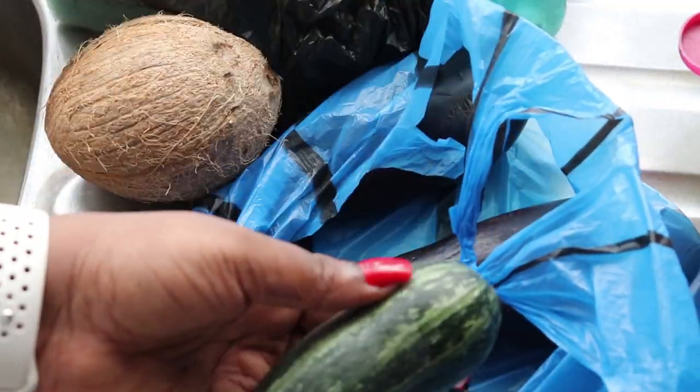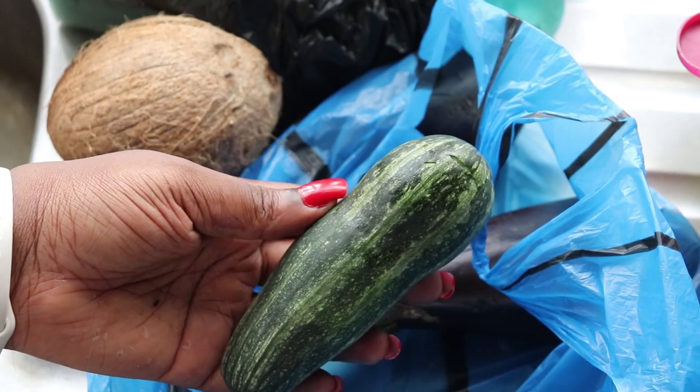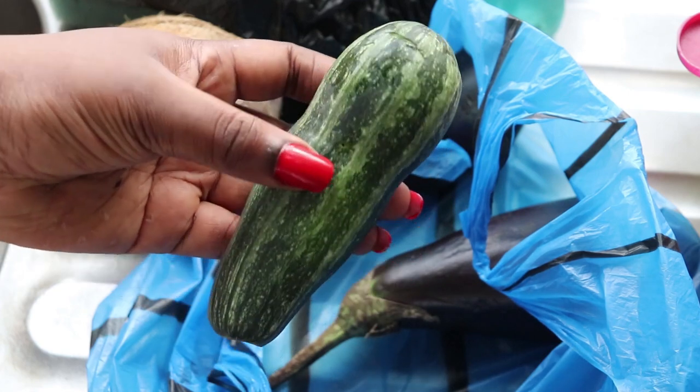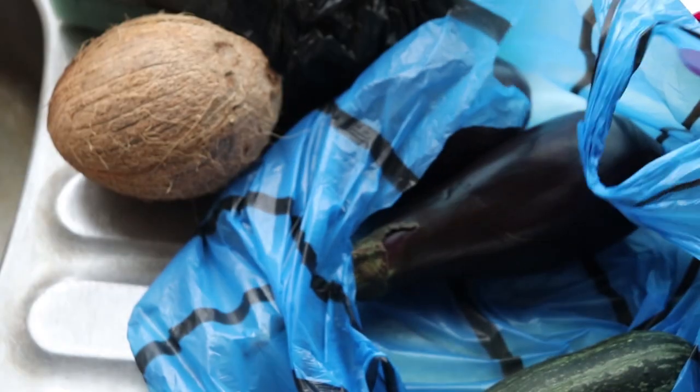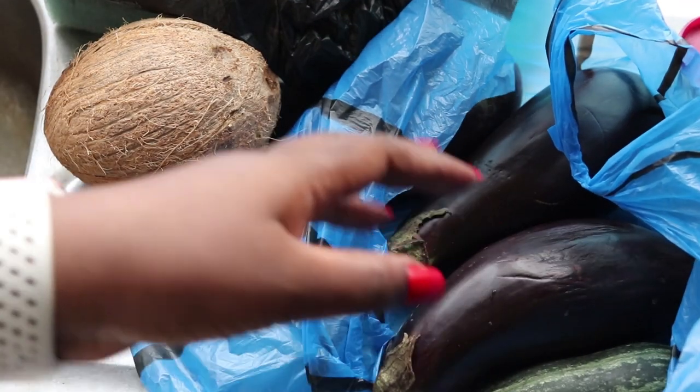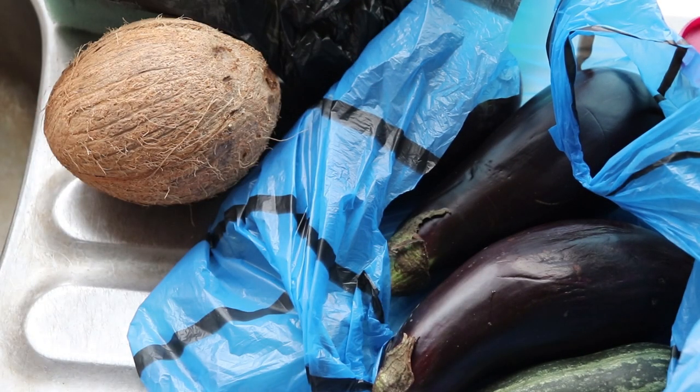Then I also got zucchini. I'll probably use this to make zucchini noodles later on this week. So this is everything I got. Later on today I'll get some cheese, butter, and so on and so forth, because I'm out of those also.